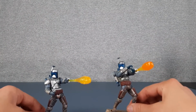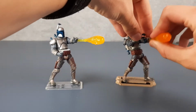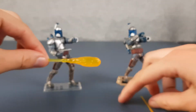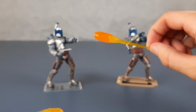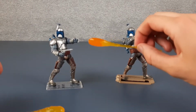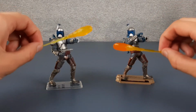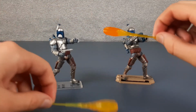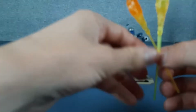Okay, so I'm just gonna compare him to the final battle one really quick. Okay, so I'll do the flame ball really quick. So this Jedi vs. Separatist one is more yellow, and the final battle is more orange. Let's see if we can get that to focus at all. Maybe not. I don't know. You can see that hopefully. Sorry, it's so blurry.